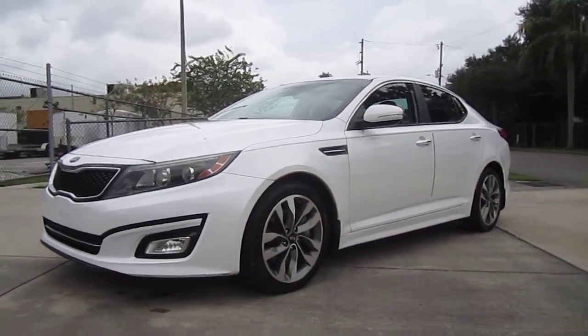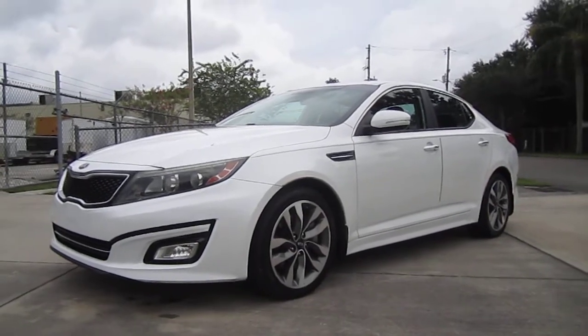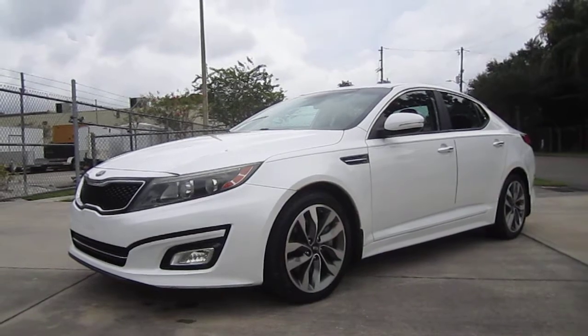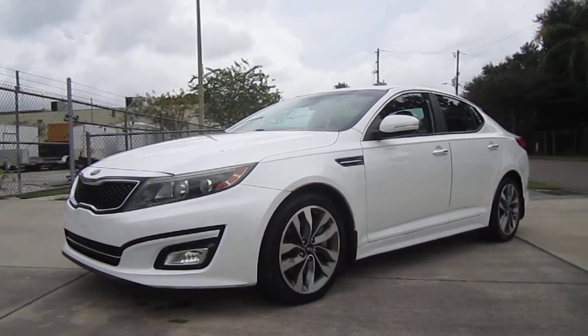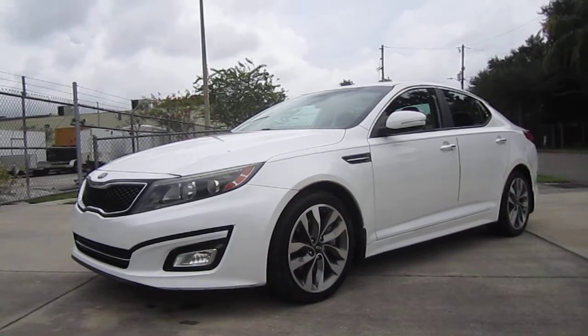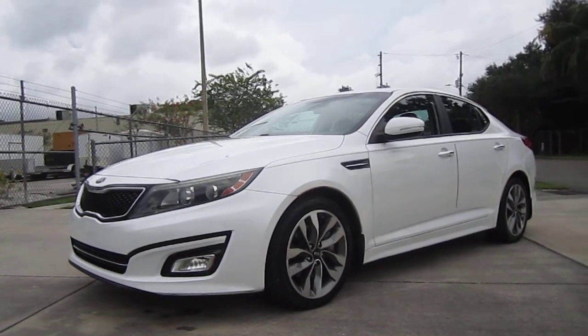So come down and see us, please, because this one is the Kia Optima. This is one of the nicer ones that we've had in the whole span of this body style, and I just absolutely love this car. So it is a 2015 Kia Optima SX that you can find exclusively on our website, meticulousmotorsinc.com.